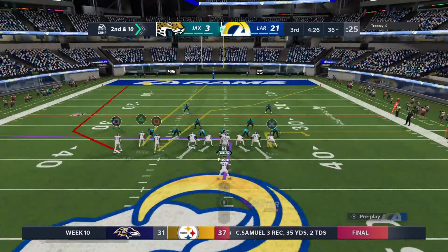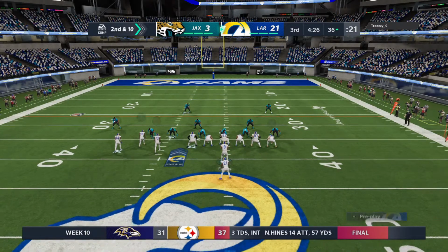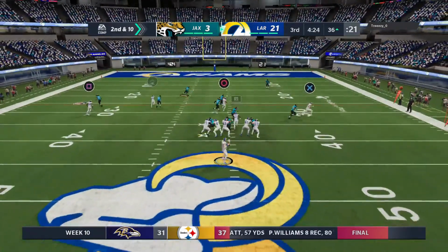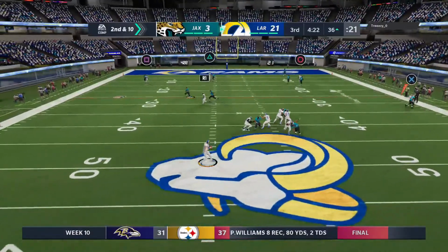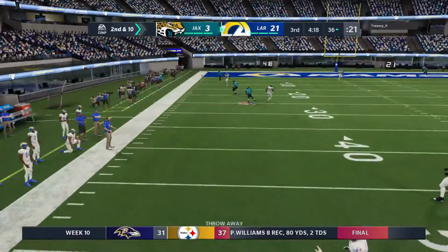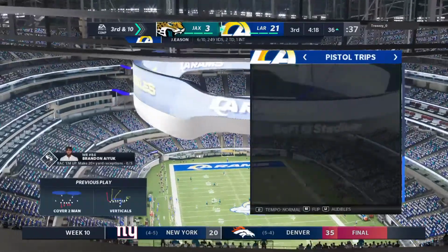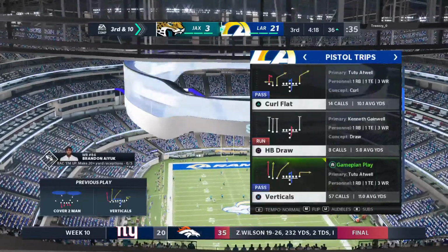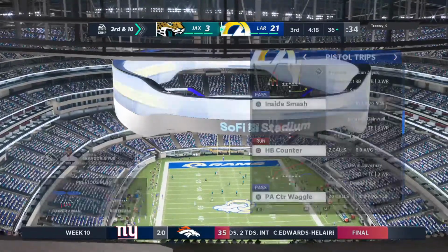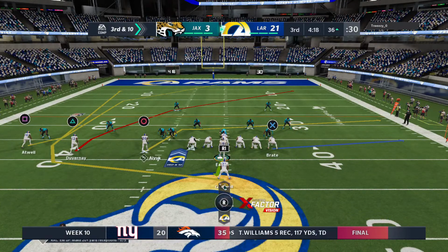They'll try again from the 36 on second and 10. To throw again. Eason. And he's just going to get rid of this thing. To no one here. He throws it away. And now it's third. Now they face a 3rd and 10 after back-to-back incompletions.